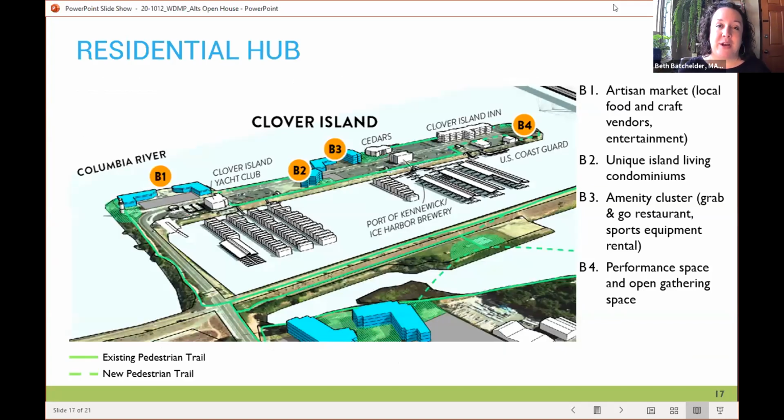On Clover Island, out by the lighthouse, we have an artisan market with a bunch of local goods, food, entertainment, just really trying to activate that corner. B2 and B3 would be a mixture of unique island living condos, amenities such as restaurants, sports equipment rentals, stuff to activate that little area. And then of course, on the east side of the island, we have that performance space and trying to make it an open gathering space for folks to be able to enjoy that and views of the beautiful Cable Bridge.